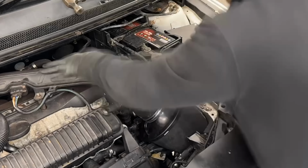Moment of truth. Go on then, Ash. Well, that's a good start. What are you saying? Did you just say the ABS light's on? Go for a drive, see if it goes off. Well, this is a good start. Let's go. Seatbelt on.